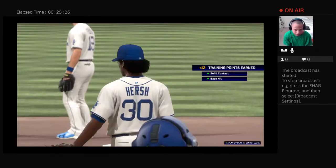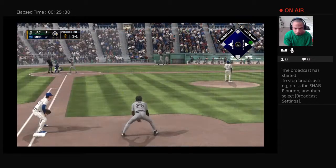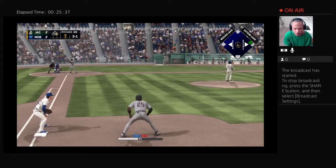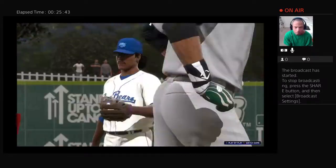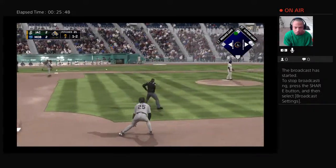So a base hit to kick things off here, and there's a man aboard to start out their half of the 2nd. Standing in, Eric Esquivel. It was a three-hit effort from him last night, so he was a big part of that victory. Runners off for second, and he won't have to contend with a throw as that misses for ball 4. First and second now to start the inning.